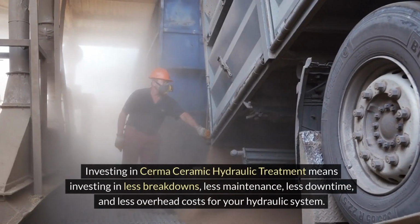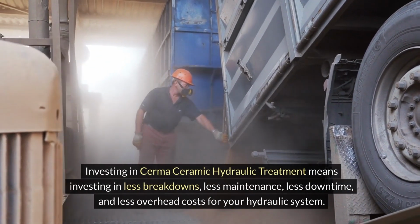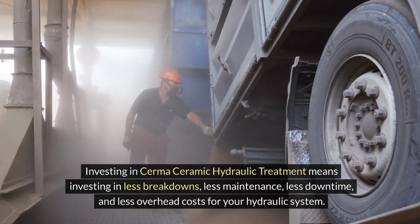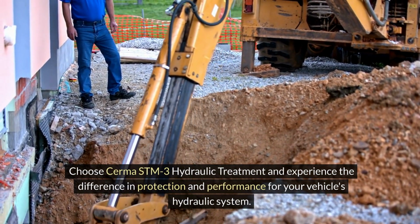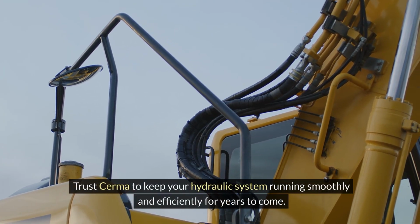Investing in Cerma ceramic hydraulic treatment means investing in fewer breakdowns, less maintenance, less downtime, and lower overhead costs for your hydraulic system. Choose Cerma STM-3 hydraulic treatment and experience the difference in protection and performance for your vehicle's hydraulic system. Trust Cerma to keep your hydraulic system running smoothly and efficiently for years to come.